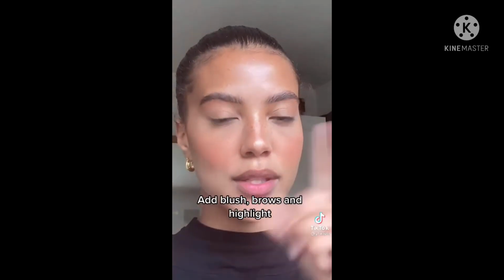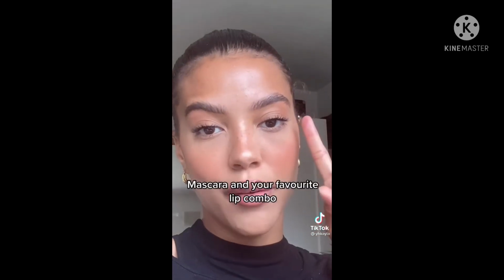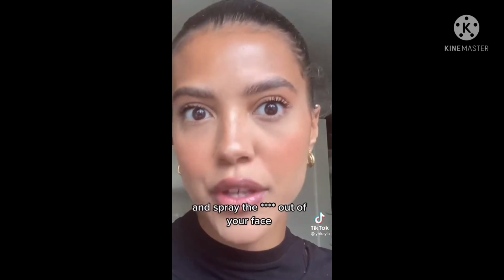Add blush, brows and highlight, mascara and your favourite lip combo and then spray the shit out of your face.